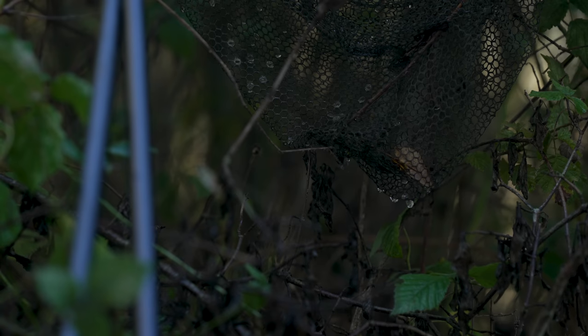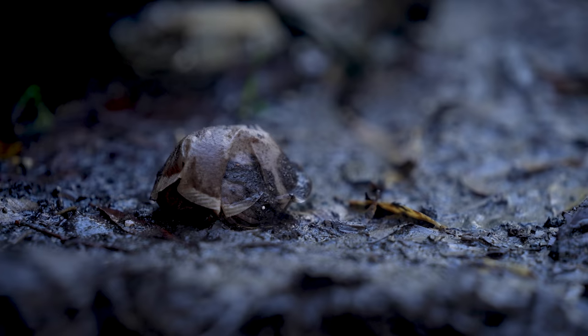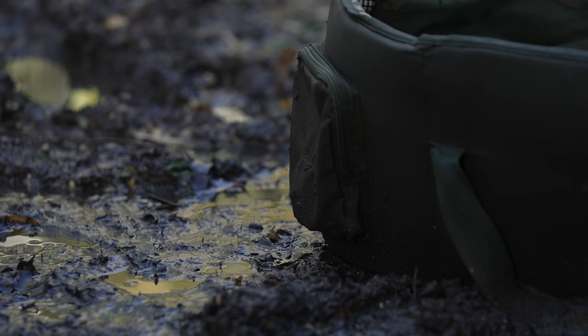It's the morning after the night before, so to speak, and what a difference a day makes. We got absolutely drenched last night. It hammered it down even more than it did yesterday. Had to get changed again. The swim is like an absolute swamp at the minute. It's treacherous. We're slipping about all over the place.